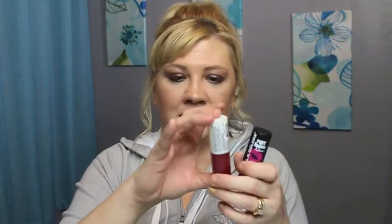So this one is called, let me just double check. These are really teeny print, so I just want to make sure I'm not giving you incorrect information. Okay, this is called XOXO, and again, this is a Pout Lip Gloss Matte. So basically a liquid matte, and what I topped it with is called Mwah. The mattes are going to be the black caps, and the glosses are going to be the white caps.